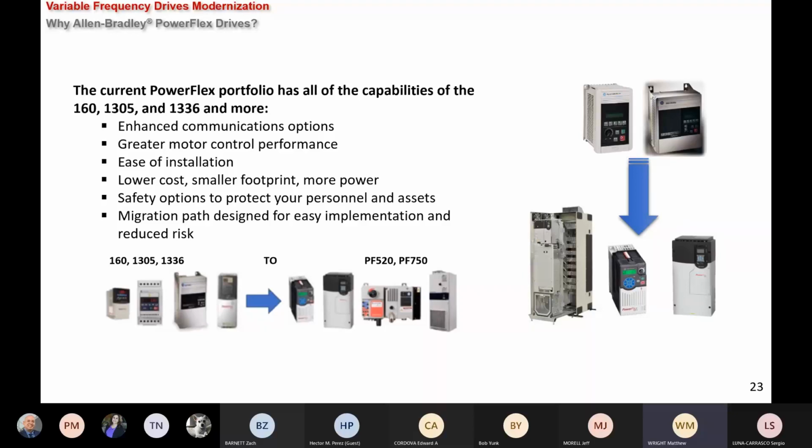Some of the advantages with these newer drives is some of them have safety built in, safe torque off, which is not available on the older drives. Some of them have a smaller footprint, more power. There's a lot more features and controls available. In the next slide.